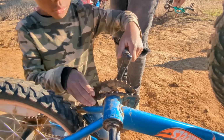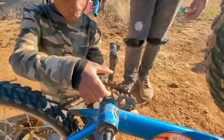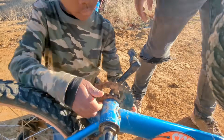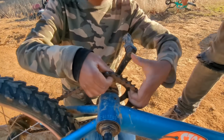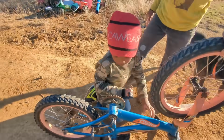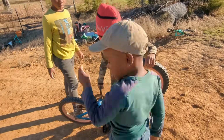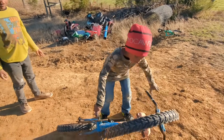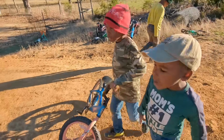Got it. I got it. I got you. All right, chain back on. Y'all ready to roll again? First, we gotta tighten it up. Damn! I tighten it up. Nah, I didn't do 2 times.